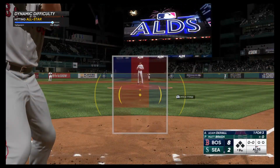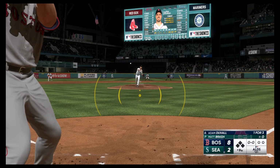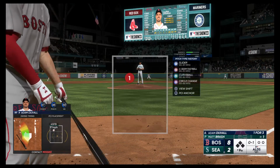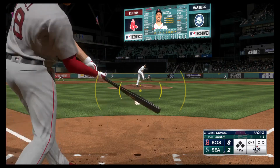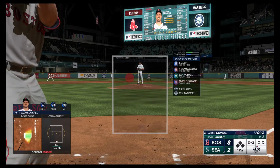And we all know about his slider. It's just filthy, man. And one of the better ones in the game, I'd say. Spin rate's very high, and it just breaks a ton. Duvall, the leadoff batter, as he swings through it for strike 1. Swing and a miss. Slider right there.